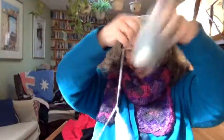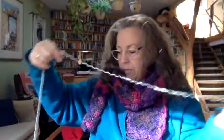Excuse me. Oh, where is the right ball? There it is. And, oh no, there we go. I was going to say, probably being a fluffy yarn, it's going to be an absolute mongrel to undo. So, there we go. I'm not going to unravel the whole lot or frog it. As you can see, there it goes.